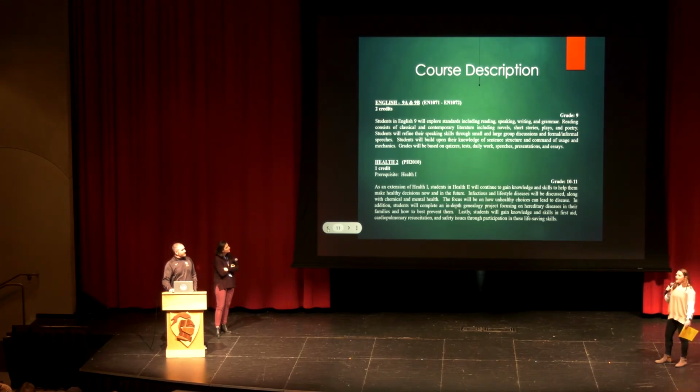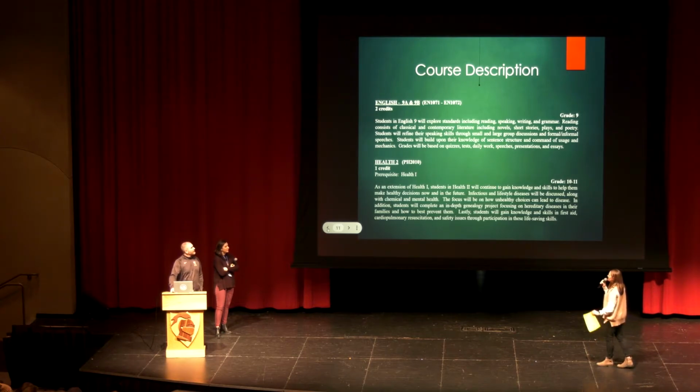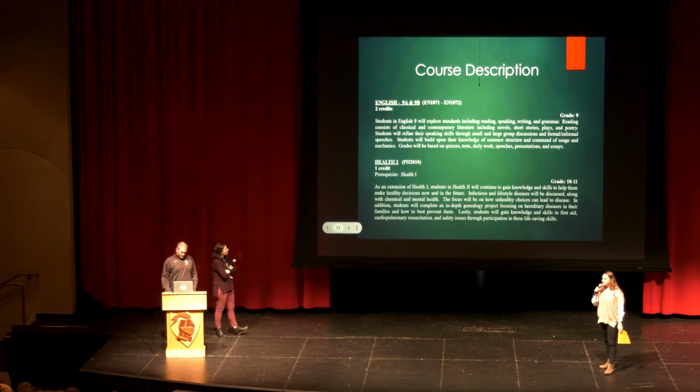Also, in the registration book, something that's going to be really important is something called the course ID, the course number. Any other names that we have for it yet? It is 2 letters and 4 numbers. So you can see up here, for example, English 9A and English 9B. The course number is going to be EN 1071, EN 1072.